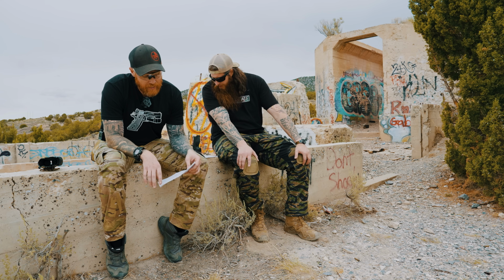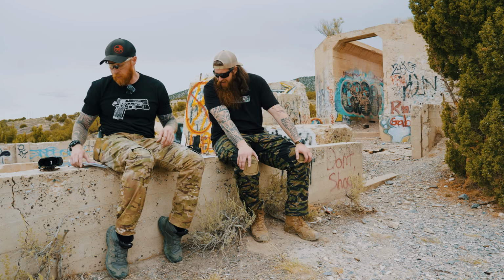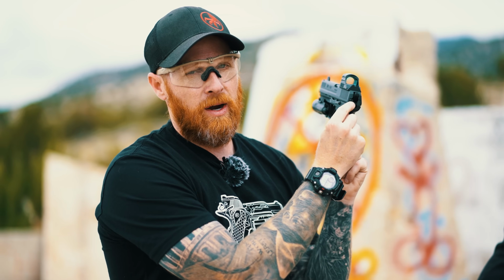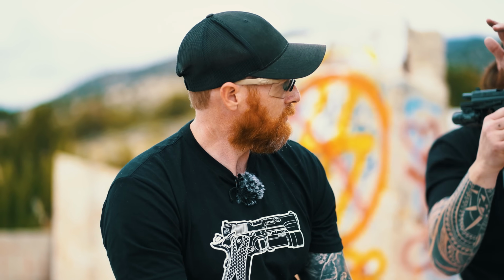Cool. The DASA, let's talk about that for a sec. First things first, for a lefty, this is not the one to get. So don't get the DASA if you're a lefty. Why do I say that? Because the decocker is on the left side of the frame. So if we have this and cycle it, go ahead and hit that button.